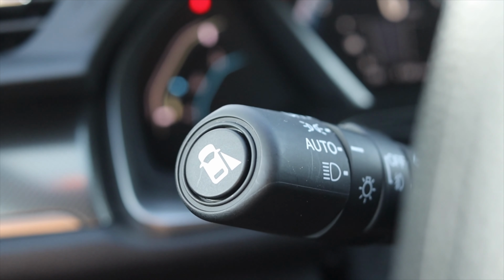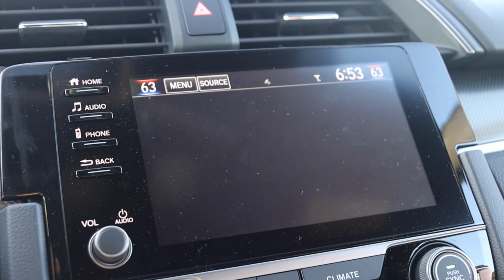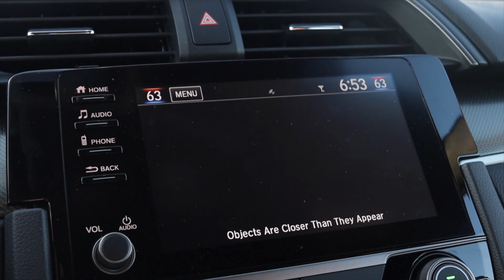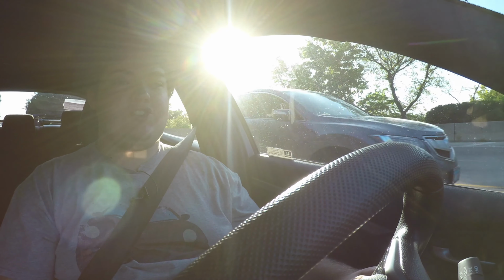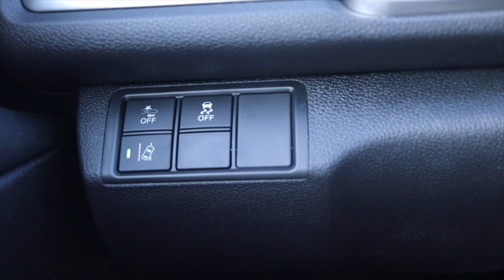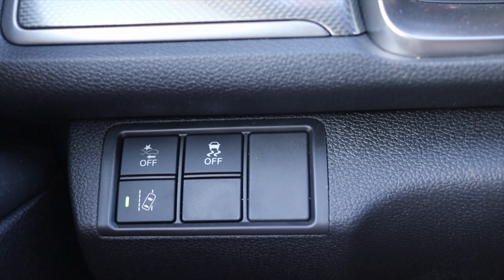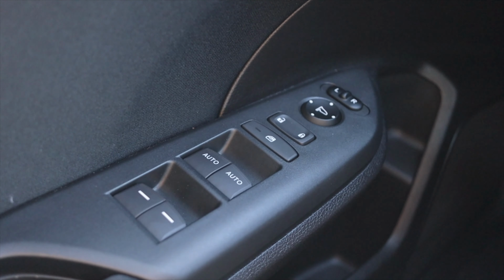Before we leave the steering wheel, one interesting thing is on the end of the turn signal stalk, there is a little button to turn on the right camera, and it pops up in the center display. We'll talk about the center display in a little bit, but it's super handy. If you want to see your blind spot, you can just turn that on and look, and you don't have to head check 80,000 times to make sure no one's in your blind spot. To the left, I just have collision avoidance off, traction control off, and my lane keep assist on and off. Nothing really too crazy there. And then on the door, I just have my power windows.